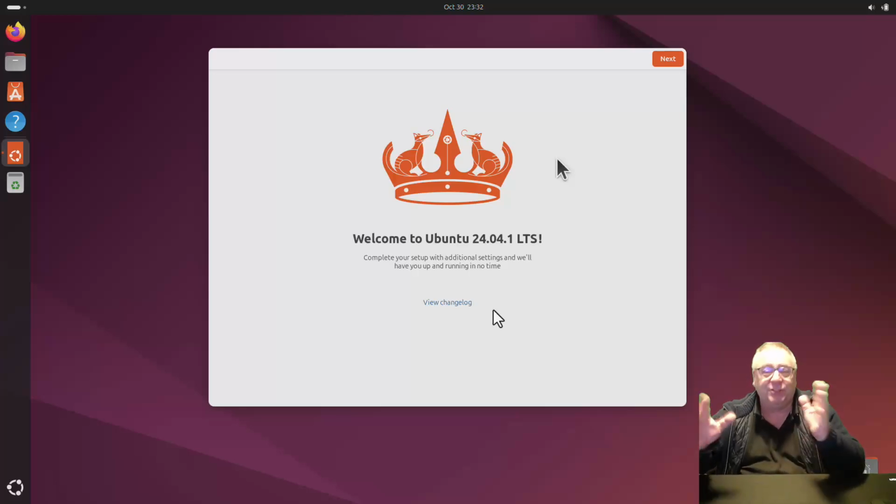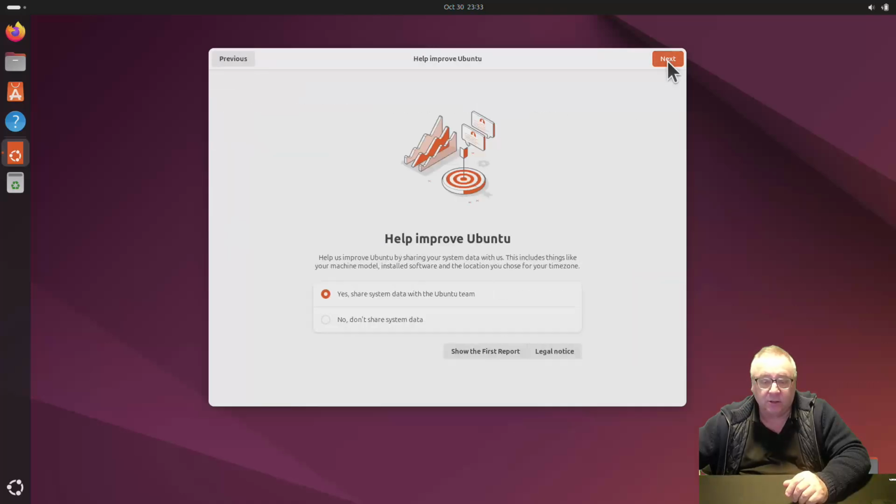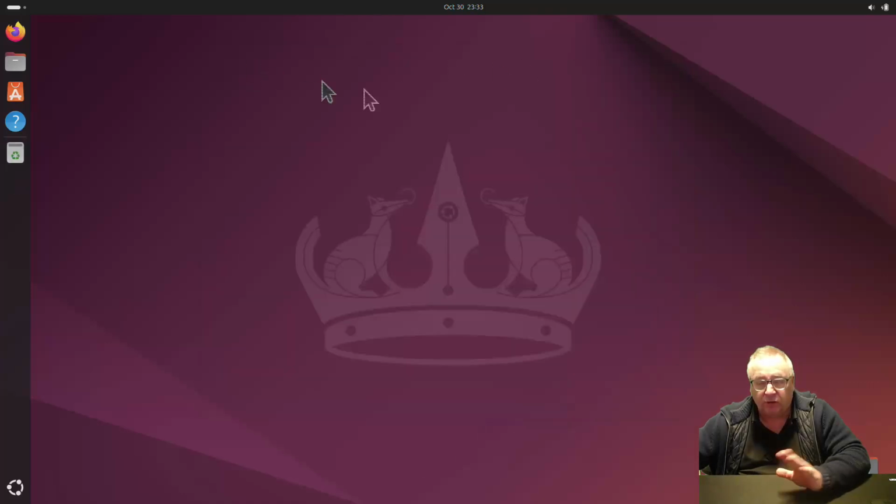Good. This is a fresh install, so welcome. So let's just ignore all of this quickly. Remember, the white mouse is my Windows mouse and the black mouse is my Ubuntu Linux mouse. So next. Yes, we share everything, finish, done. Okay, so where do we start?